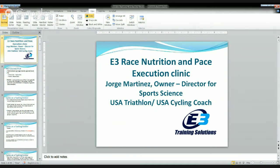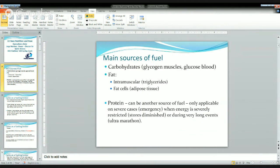And as you know, the presentation is going to be focused on nutrition and race execution. How can you set up your race pace in order for you to have your best sprint triathlon coming up on Sunday? Let me just get these going. First, we're going to focus on the nutrition portion, and then second, we're going to focus on the pace execution portion. Again, if at any point you have any questions, please just type it on the chat, and I'll be addressing those as I see those.